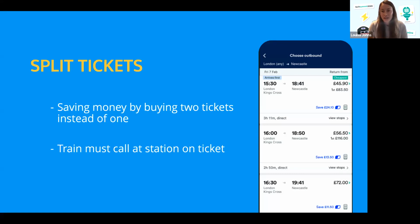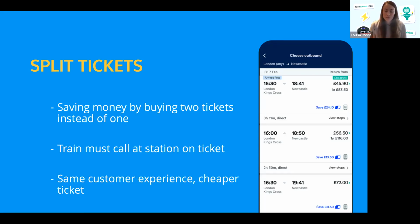The only thing is that you need the ticket that you split at, so that middle station or York. In our case, your train has to stop there. So you have to physically be able to get off the train and back on. And so you're using the 2 separate tickets. You don't actually have to do it, but it has to be possible. But apart from that, what we were trying to give as a train line was exactly the same customer experience, just 2 separate tickets, which makes it cheaper.